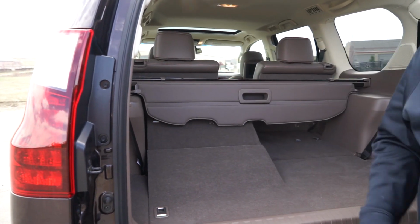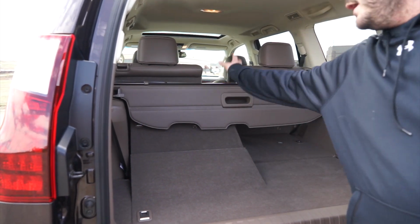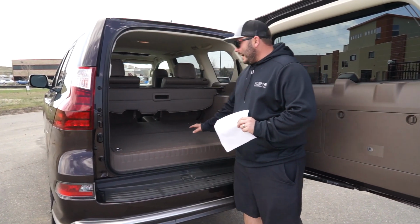So you can see, I'll leave it. It's going to beep at me telling me it's not all the way up, so I'll move it down again just because of that, but it will come all the way up, which is a really nice feature. So we'll put it down, but it does have a good amount of space in here.